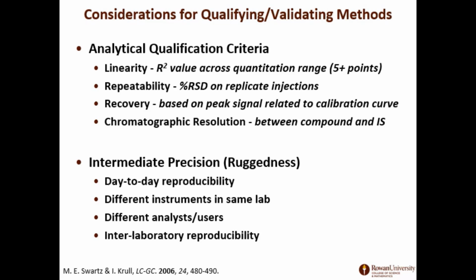And so as we look here, how do we rate these criteria? Linearity: a 5+ point calibration curve, looking at the R² value across those ranges that I just mentioned. Repeatability: what's your percent RSD if you do replicate injections? Recovery: again, we're going to relate to that peak signal and then a calculated value from the calibration curve. Then your resolution, again, generally between the analyte, whether it's the API or the impurity, and the internal standard. We also want to think about intermediate precision, which some people consider to fall under the broad category called ruggedness. And so day to day, how do these things hold up?